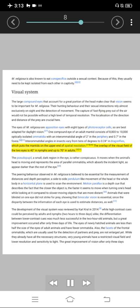The overlap of the visual field of the 2 eyes is 40 degrees in nymphs and up to 70 degrees in adults. The pseudopupil, a small, dark region in the eye, is rather conspicuous. It moves when the animal's head is moving and represents the area of parallel ommatidia, which absorb the incident light, so appear darker than the rest of the eye.